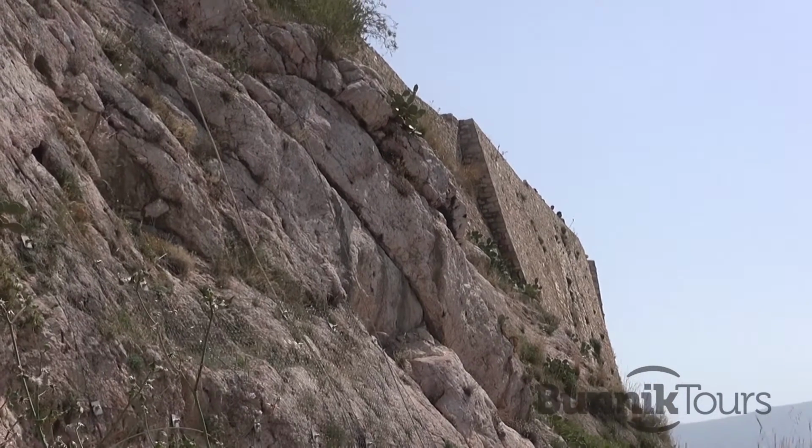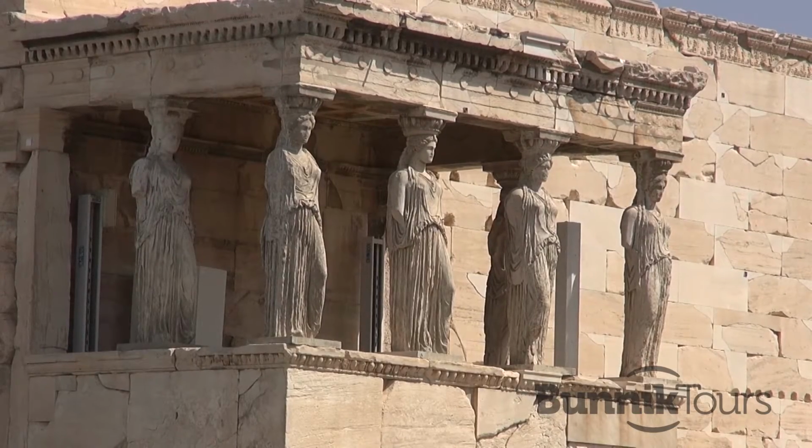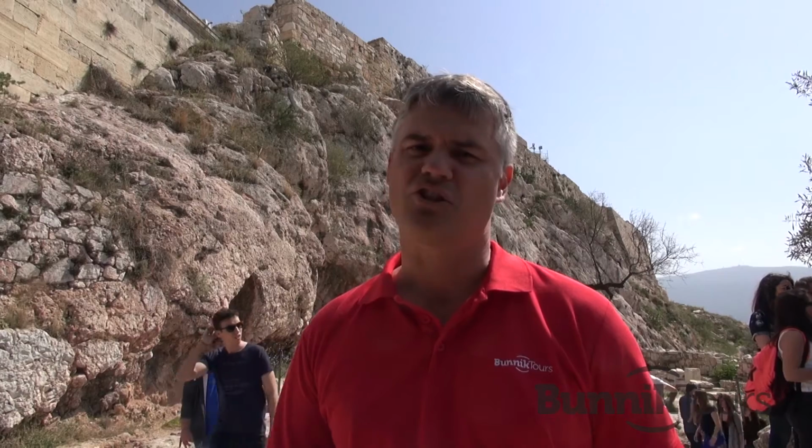The Acropolis was originally built as a fortress, and you can see the walls as you walk up. They were started in the 14th century BC, and since that time this site has been continuously used. First as a fortress and administrative centre, then a temple was built dedicated to the goddess Athena, the goddess of wisdom. The Romans came, eventually a Christian church was built on this site, and then when the Ottomans ruled all of Greece, they had a mosque up here. Today, it's a tourist attraction.